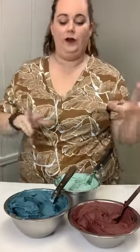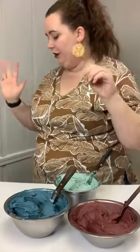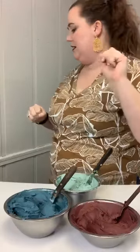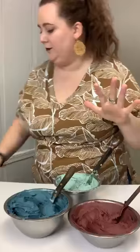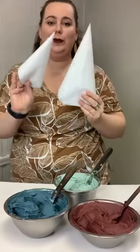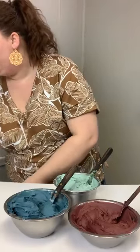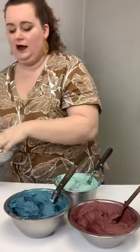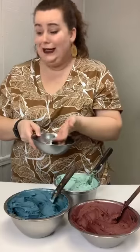All right, I have some very cool wintry fall colors here. We're gonna do some very cool textures, some trendy textures, some hyped textures, some old school textures, some spatula textures, all kinds of cool stuff. I've got colors, I've got parchment bags in different sizes, I've got fabric bags, I've got a bunch of different tips. I'm ready for everything. So we're just gonna keep playing until we run out of time.